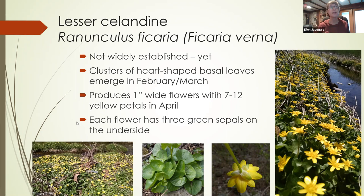Yeah, there's the results again. And so lesser celandine was 22%. While it's not widely established, it's a pretty distinctive invasive. It forms heart-shaped basal leaves. They emerge in February and March.